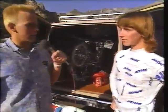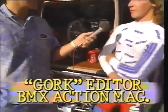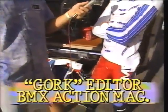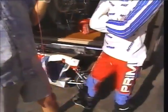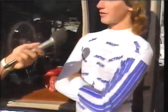Gork, I noticed that your bike has 16-inch wheels on it, and other bikes here have as big as 26-inch wheels. What's the advantage or the disadvantage to having big or small wheels? Well, actually on this course, I think it's a disadvantage because they seem to be a lot slower than a lot of these guys. Some of them are running 24-inch wheels, and these don't have the precision bearings or anything. On this course, it's more of a drag race. The 16-inch wheels are good in cornering, and up at Glendora Mountain Road, 16-inch wheels would come in handy because you have a lot of turns.